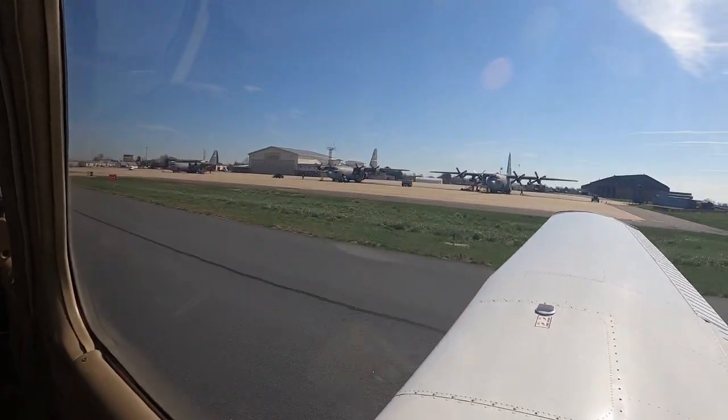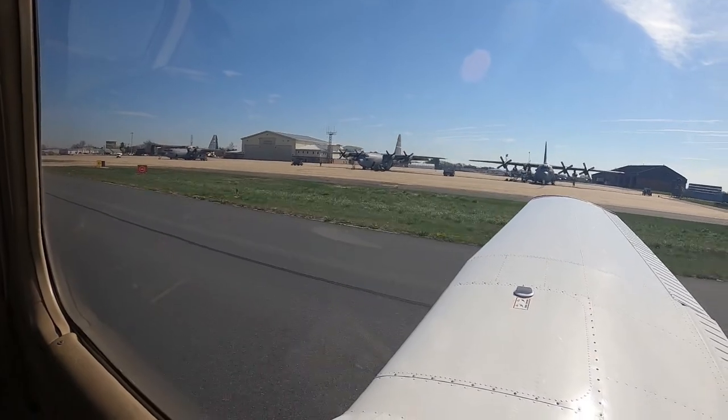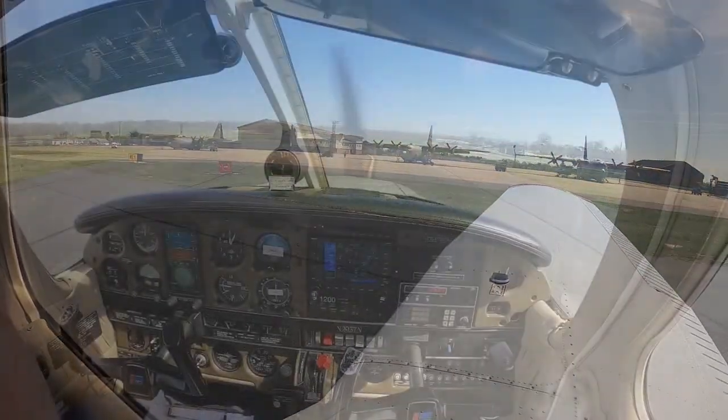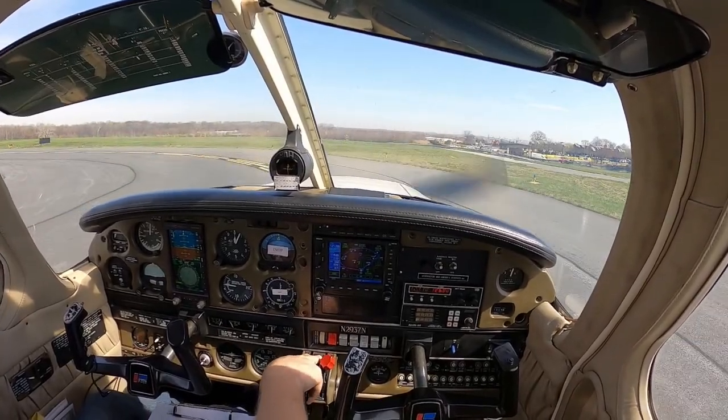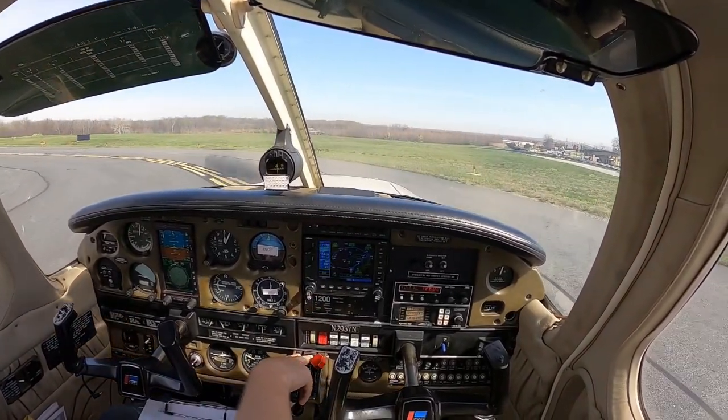November 18 Echo, cross runway 32 at Delta, hold short runway 1. Echo cleared to cross. Alrighty, we're going to go ahead and do our run up real quick, and then we will be on our way. So I'll catch back with you in just a second.